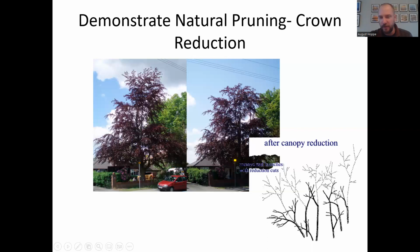You can see with this photo on the right where we're making these cuts and reducing the size of the limbs. All these reduction cuts are going back to lateral branches. So none of these are those heading cuts that we talked about that generally leave stubs. These are reduction cuts right back to the lateral branch.